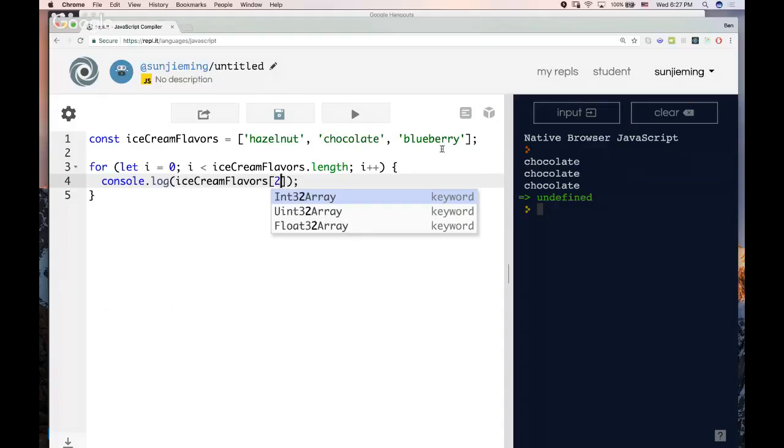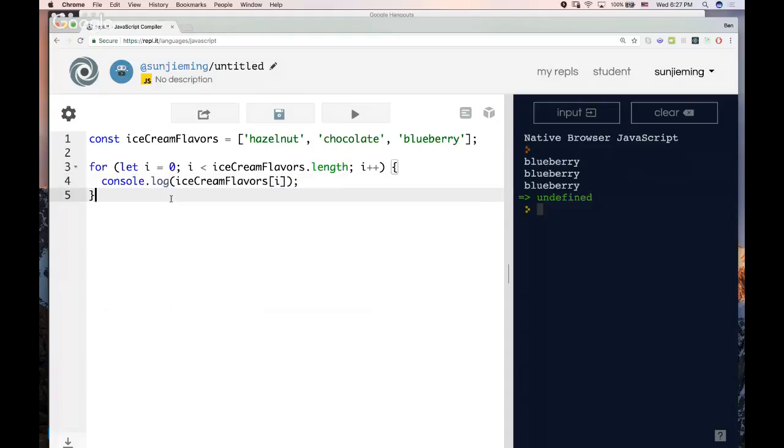If I put in a 2, it's going to print out blueberry 3 times. But if I put in i, because i is the variable that's changing with each cycle of the for loop, i is the variable that changes. And so if I run that, then we see hazelnut, chocolate, and blueberry all print out. And so this right here, again, is a very, very common type of task where you're starting from the left of an array and you're iterating to the right-hand side.